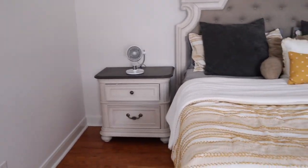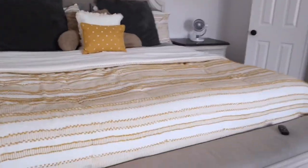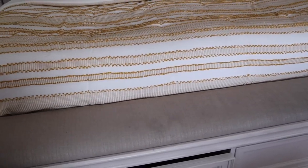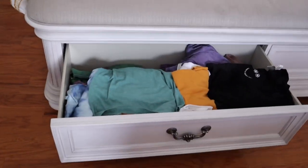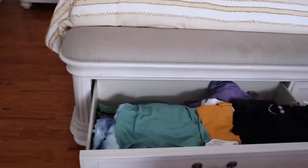I did get these little fans from Target because I cannot sleep without a fan in my face. One thing I noticed right here, I don't know if this came from moving, but there are some little spots. I did get some fabric cleaner, so I am going to end up cleaning that up. And then we have some of our clothes down here at the bottom of the drawer, and then we have some over there until they finish up the closet.